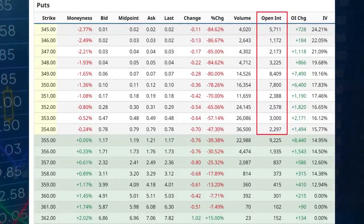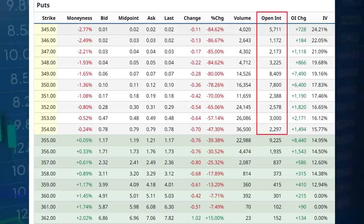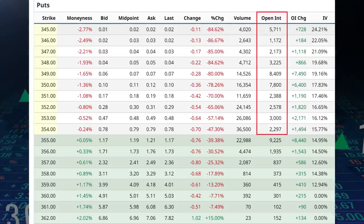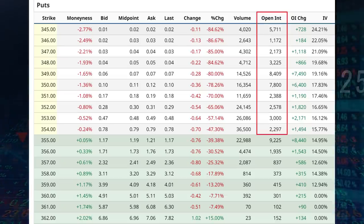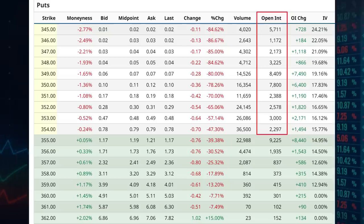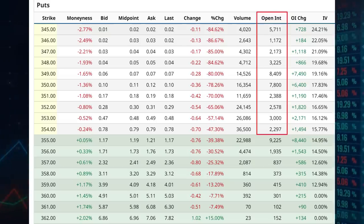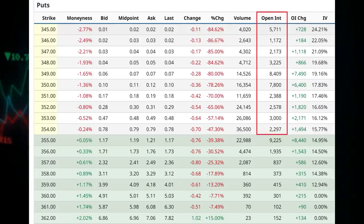So the market maker has to immediately pump the Qs above 355. Otherwise, if the Qs start to slip, it goes to 353. And this is what the market maker is looking at. They have thousands and thousands of open interest contracts below 355. To begin with, the 355 has over 9,000 contracts in the money right now. In other words, the risk for a reverse gamma in the Qs tomorrow is highly likely.